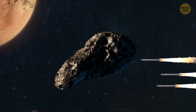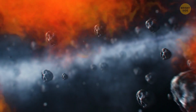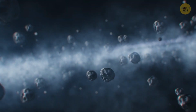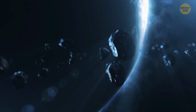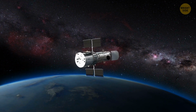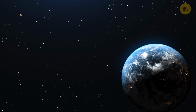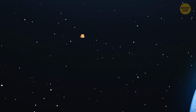Near Mars, a collision happens. The rockets hit the target. The asteroid explodes and splits into millions of particles. All the pieces fly in different directions. The Earth is saved. At this moment, the Earth's satellites record a huge burst of energy. A small part of the asteroid is headed towards Earth. It's tiny, about the size of a grain of sand.